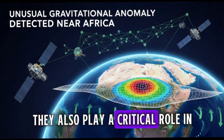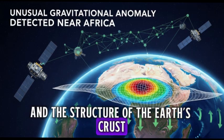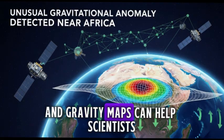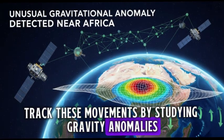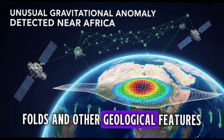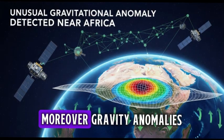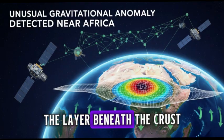But gravity anomalies aren't just useful for resource extraction. They also play a critical role in understanding plate tectonics and the structure of the Earth's crust. The Earth's crust is constantly shifting due to the movement of tectonic plates, and gravity maps can help scientists track these movements. By studying gravity anomalies, geologists can identify faults, folds, and other geological features that are difficult to detect through traditional surface observations.